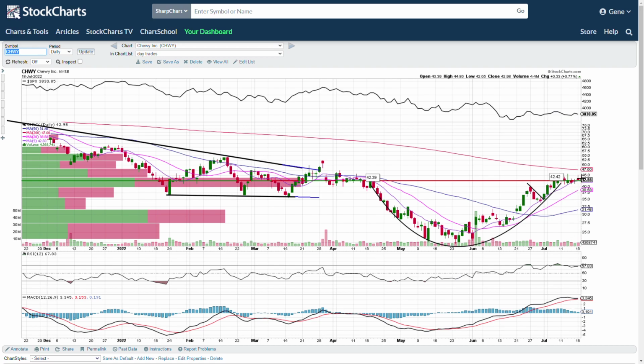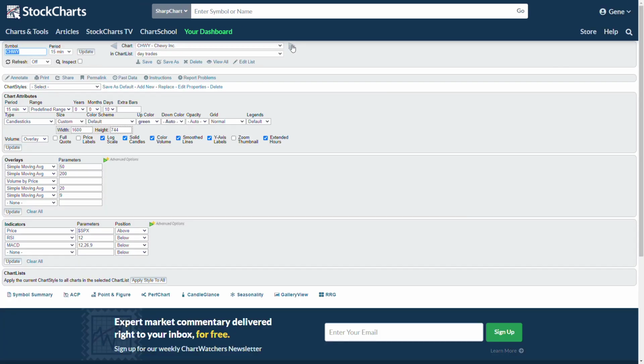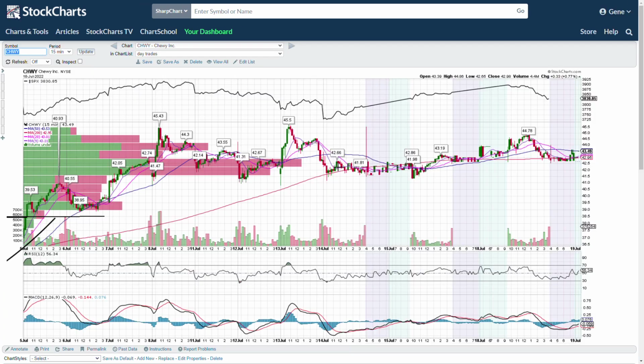Too many more days basically like this, I'm going to be looking for a move down. MACD, there's still a chance we could pinch here and move up. MACD's possibly getting a little iffy. You can see it's been trading very tight the last few days.